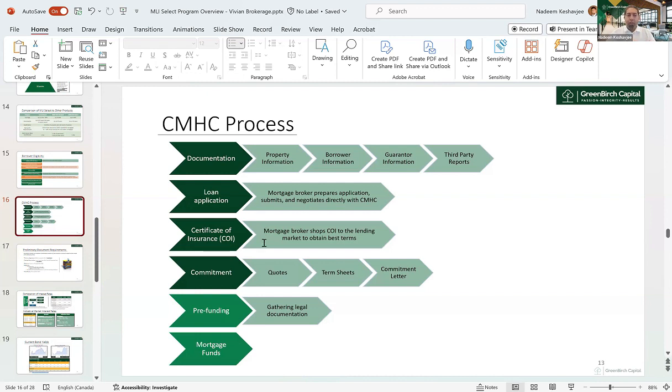You still have to get a lender on board. That's where the lender commitment comes in. You get quotes from lenders, they offer you terms, and once you choose a lender, you get approved and receive a lender commitment letter. Then after you get a commitment letter, you're funding the deal. So it's a bit of a process.